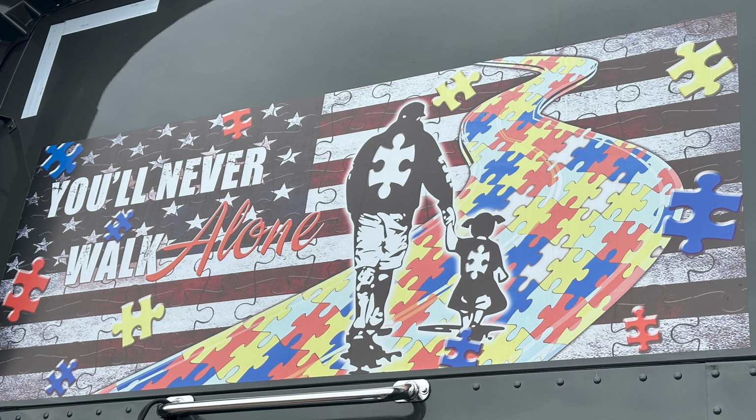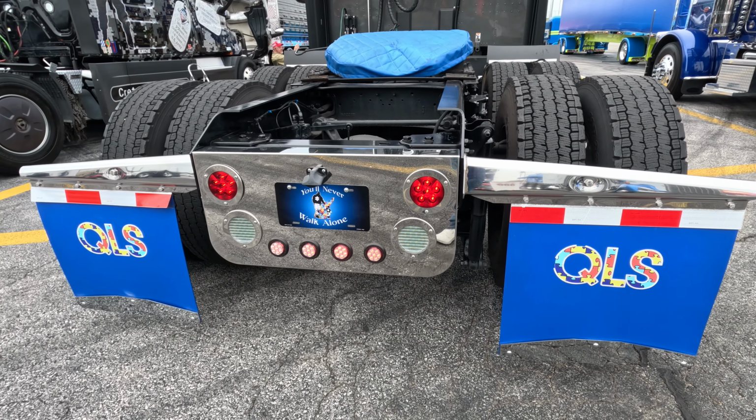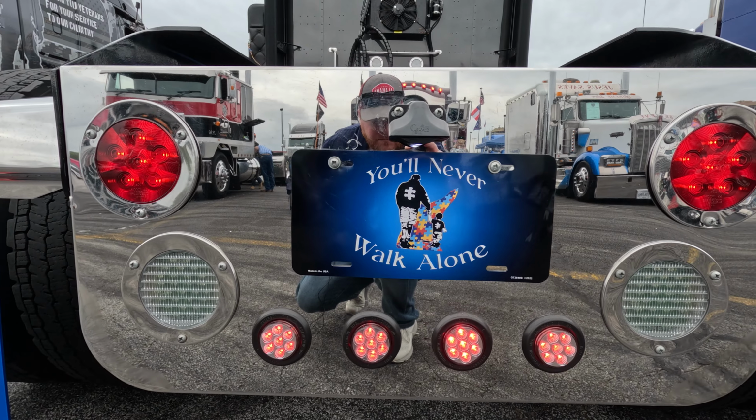Added a new light bar with the 4 dual revolution lights on the back. I put the dual revolution lights on the sides. That's really it. I mean, mostly cosmetic work, not much mechanical work on it.